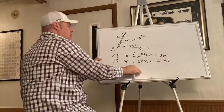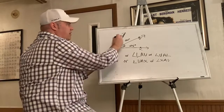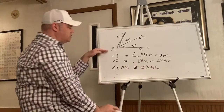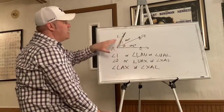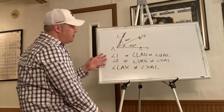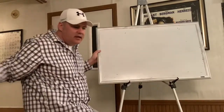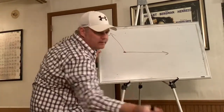So that's one angle, two angles, and they've each got several names, and that third angle is angle LAX, or I could call it angle XAL. Okay, so there's three angles and they have multiple names apiece. But that's the three angles, 1, 2, and then both 1 and 2 combine to form LAX, okay? So that's one thing you can do. You can add, so sometimes, if you've got an angle here that's like this, and let's say this is, let me put this up here.